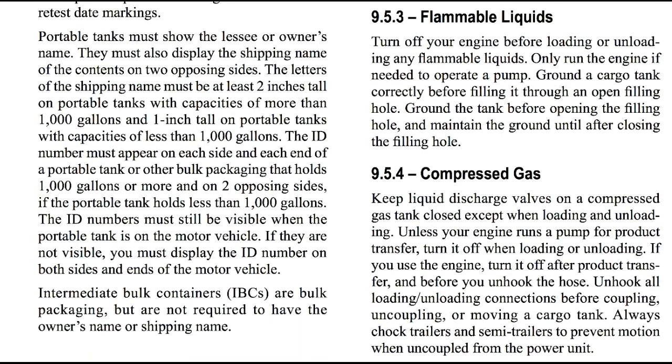Portable tanks must show the lessee or owner's name. They must also display the shipping name of the contents on two opposing sides. The letters of the shipping name must be at least 2 inches tall on portable tanks with capacities of more than 1,000 gallons and 1 inch tall on portable tanks with capacities of less than 1,000 gallons.